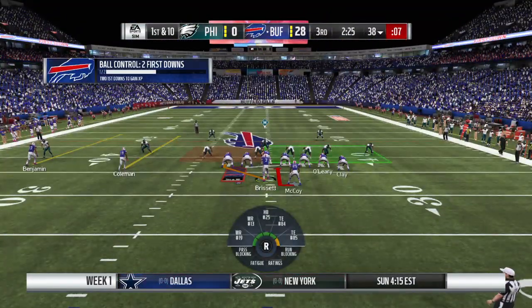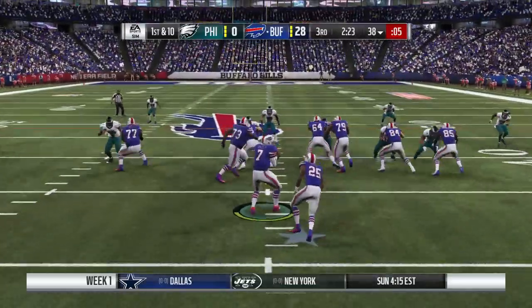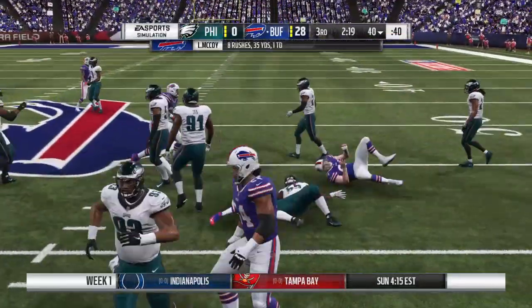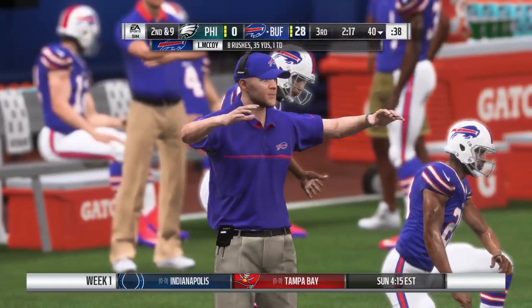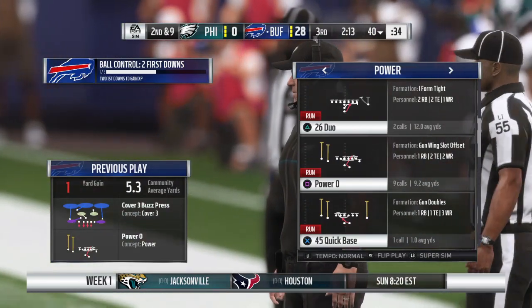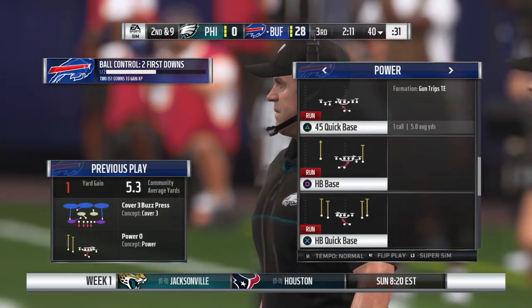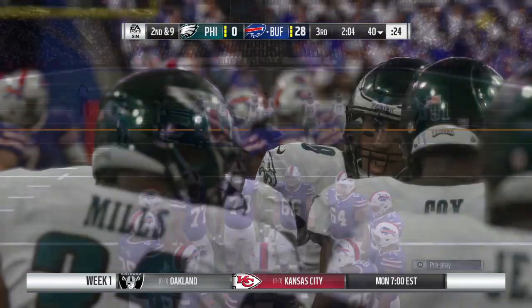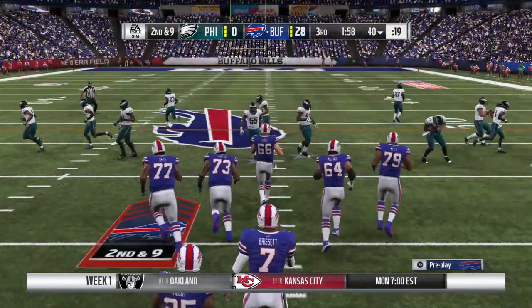1st and 10. They'll run it now out of the gun. Credit him with a 1-yard gain there to make it 2nd and 9. Well, they tried a quick hitter inside, but that one was swallowed up because when they're hoping those big defensive linemen will take the bait and move laterally and open up a crease that they can run through. Didn't happen on that play.